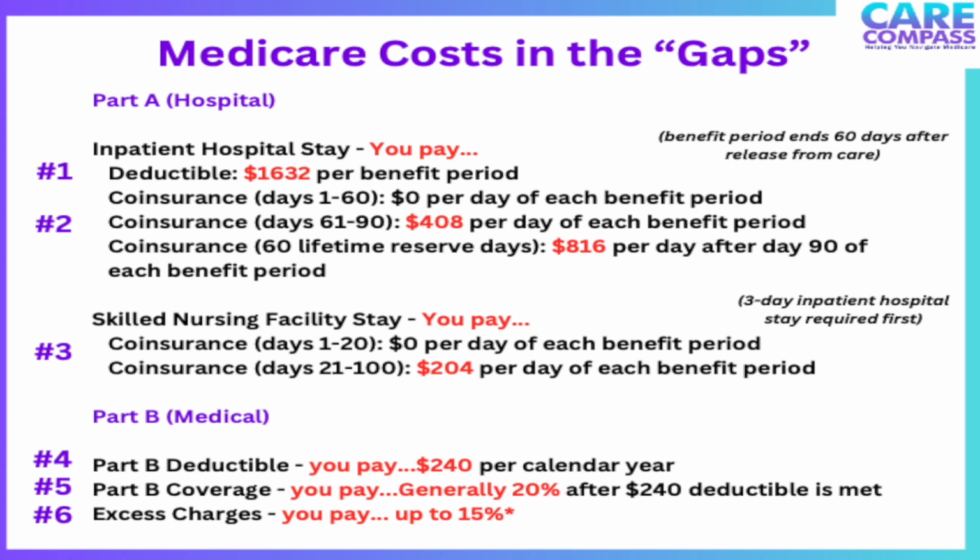Okay, so let's talk about these gaps in Medicare. Again, we're talking about original Medicare. If I were to just have Part A, my hospital, and Part B, which is my medical services, that leaves us open for what I like to call the big 6 gaps.